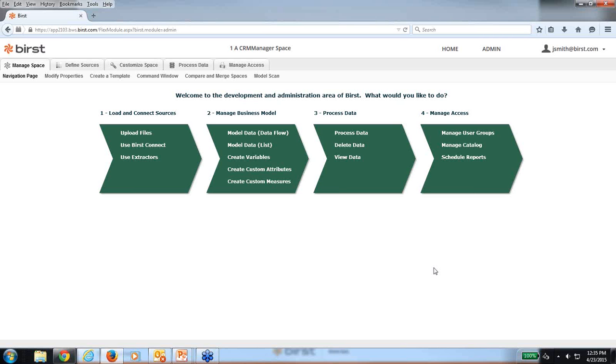It's as simple as that. Now, once the space is created, what we've done is on the cloud we've allocated database servers that you can start using. Now I'm in the administration tools, and the administration tools are really where an organization would do ETL, extraction, transformation, and load.